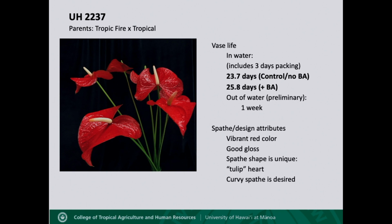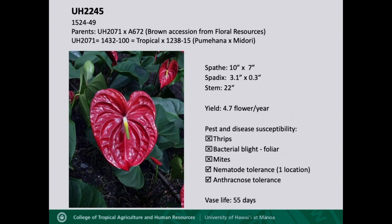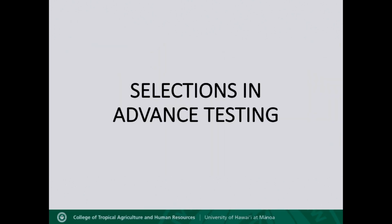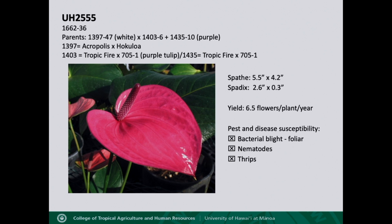Okay, it has a reasonably long vase life, and the same is true with UH-2245. Joanne runs our vase life testing, and she said this was about 54 days with or without BA. Perhaps we can ship it if it's going to last that long. So moving on, bear in mind we're talking about how to get these things out in the field. But in the meantime, let's segue into what we have in advanced testing, what's going to be up soon. This is one of our interesting varieties called UH-2555.